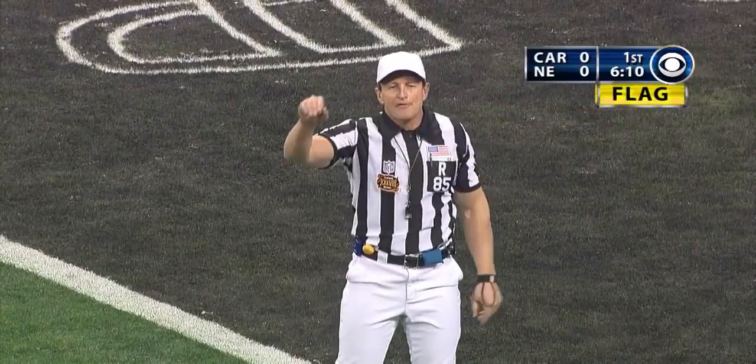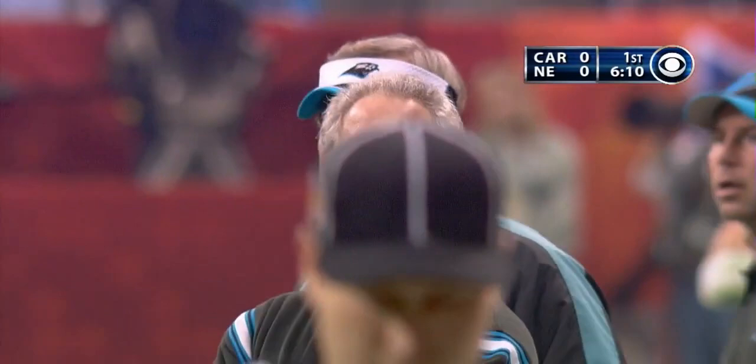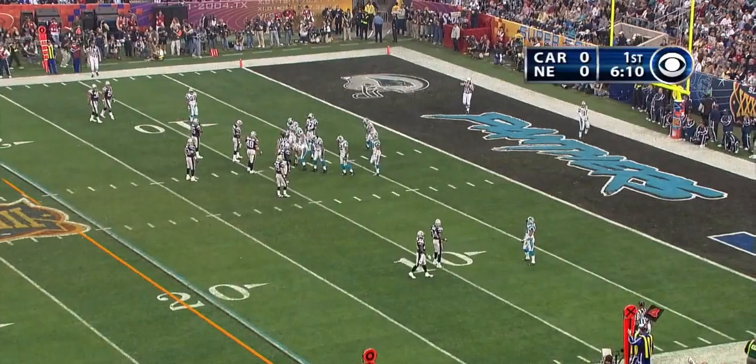5-yard penalty, still 4th down. Well, when you got good defenses, there's Scott O'Brien, the special teams coordinator, but when you have good defenses, 5 yards is a big deal. Field position is going to be what this football game is all about.